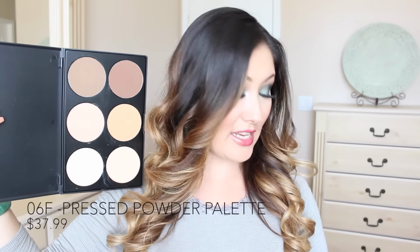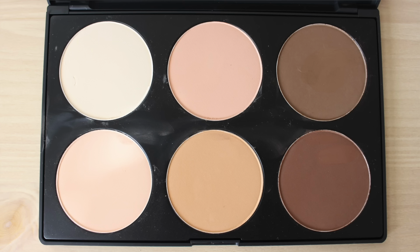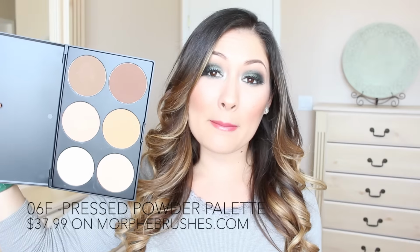The first palette that I'm going to share with you guys is the 06F. And this is actually a kind of highlight and contouring palette. This is what it looks like. It has six shades, as you can see here. This palette here on the Morphe site runs for $37.99. I got my palette for $12. That's how much I paid for my palette, and I got it because I want to put it in my actual freelancing kit because I feel like they're really good colors to have for contouring and highlighting.